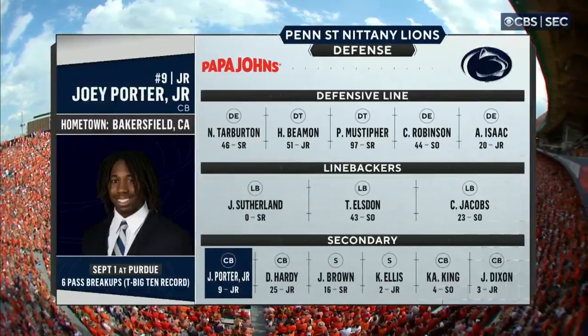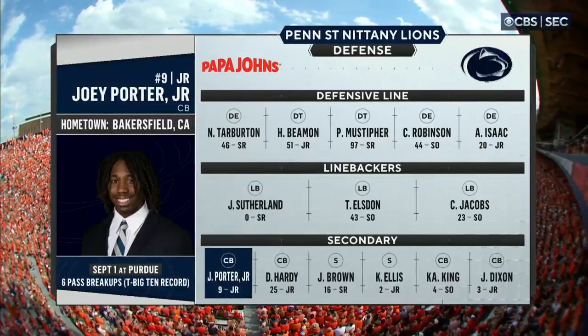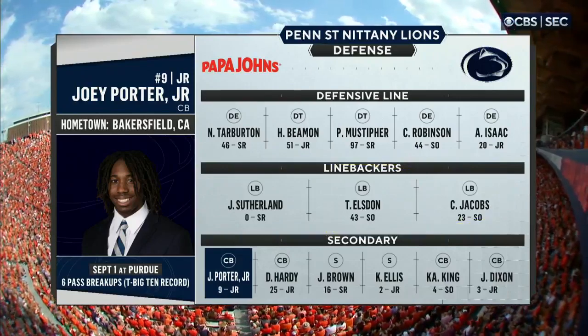Joey Porter Jr. Gary, one of the best corners in the country. They are. They got a really good secondary. Up front, they're really good. The question mark is right here at linebacker. They're good. They're athletic, but they're not experienced. He was a player a year ago.